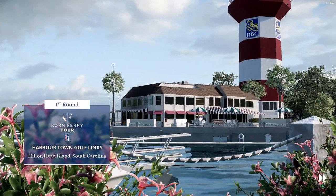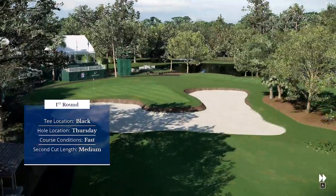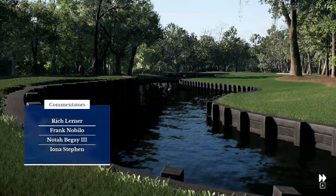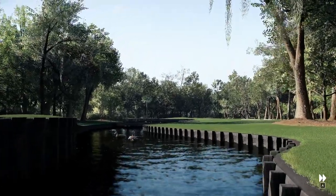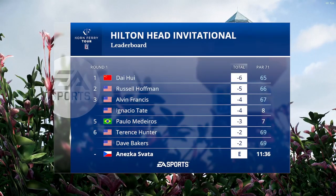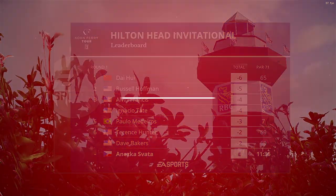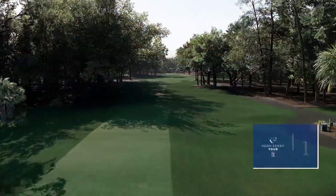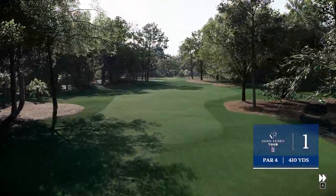EA Sports and the Korn Ferry Tour are proud to showcase the finest young golfers from around the globe. Here at Harbour Town Golf Links, it's live first round coverage of the Hilton Head Invitational. We've got a full field ready to get rolling on this Thursday as we get a look at the early leaderboard. A number of folks in contention, including our leader.